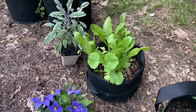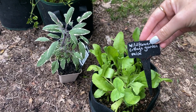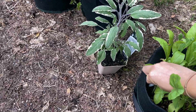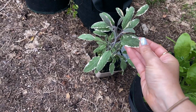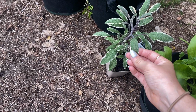These are some wildflower seeds that I sowed. When did I sow these? Wildflower cottage garden mix, and sowed on the 27th of June. So obviously these haven't started flowering yet. This is a tricolour sage, which is very pretty. Also new, and haven't put that in a pot yet. Honestly love this, and love sage tea.